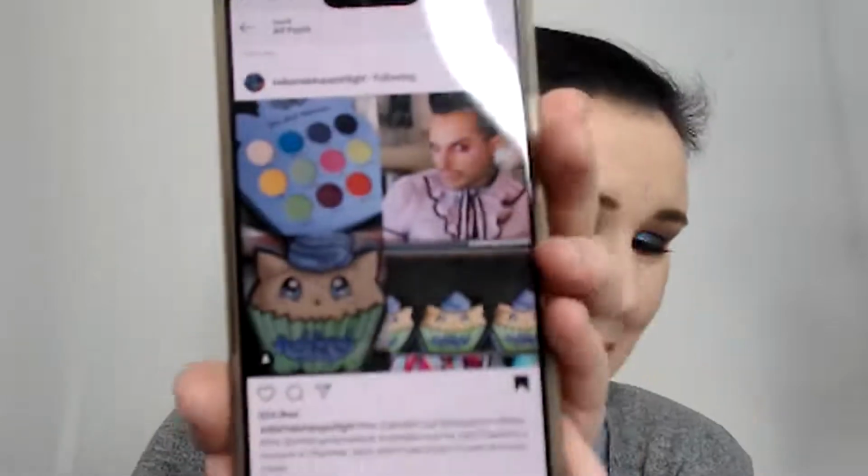Next is a palette from Andy Candy Makeup. Never heard of Andy Candy Makeup before. This palette is cute but bordering on juvenile tacky, I want to say.